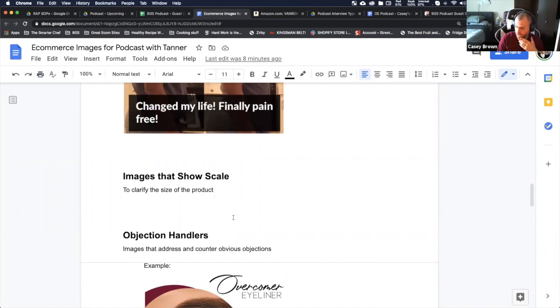anything, a wallet. If I'm just seeing the generic AliExpress wallet floating on this white abyss from a light box, put a credit card next to it, put a penny, a quarter, put some household object next to it. That's a huge one that's often overlooked. Do we need to elaborate on that? No, I mean, I think an example would be good.